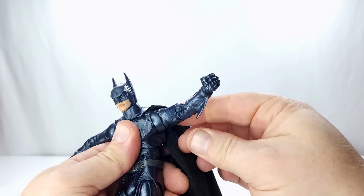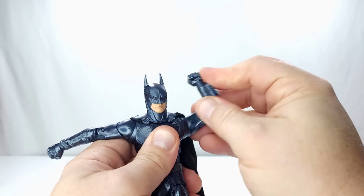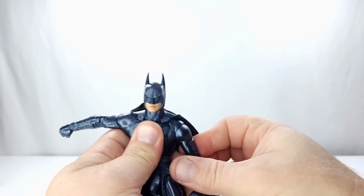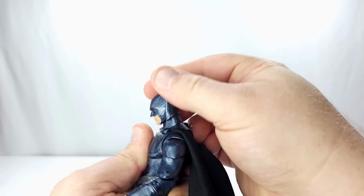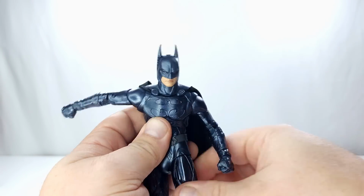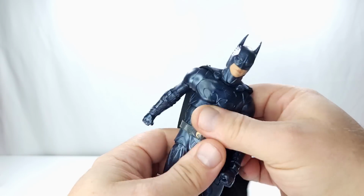The biceps swivel, the rounded hinge, double jointed elbows. I always check these bad boys out. Not bad. That's pretty good. And then the head sculpt. Wow. They really made sure that this guy was quite articulated.